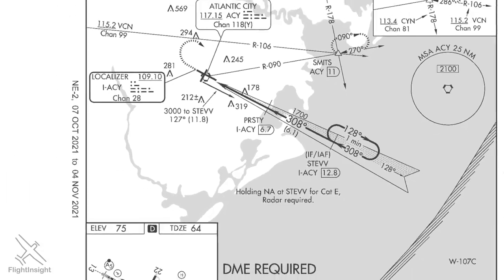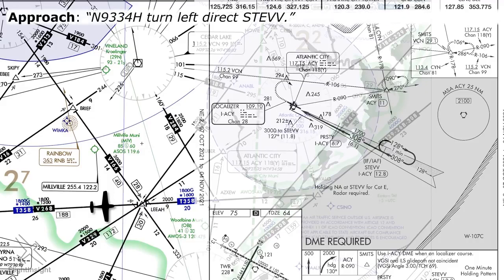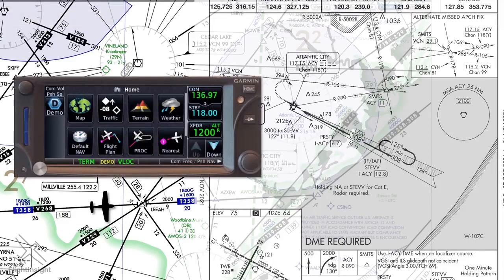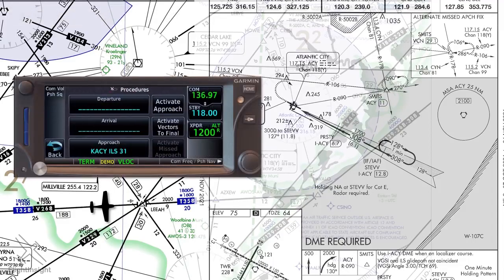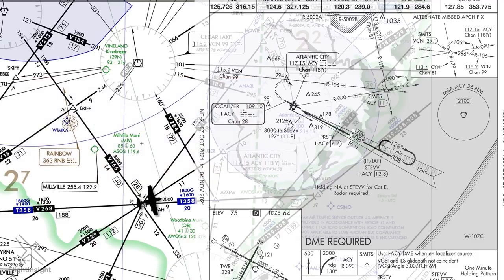Let's look at the same approach, only now instead of getting vectors, we're going to get told to proceed direct to the initial approach fix. Here we are approaching Leah again, with the approach loaded but not yet activated, and we get told, November 9334 Hotel, turn left, direct STEV. STEV is the initial approach fix for the ILS. We'll read back, direct STEV 9334 Hotel. We can now activate the approach and it'll navigate us direct to STEV on track 102, and we'll fly that toward the fix. Since we're going direct, no need for radar vectors.